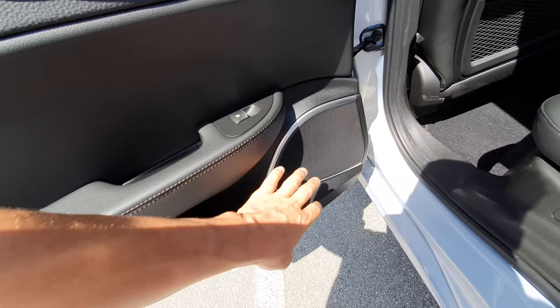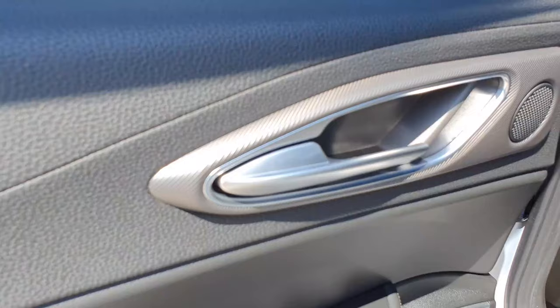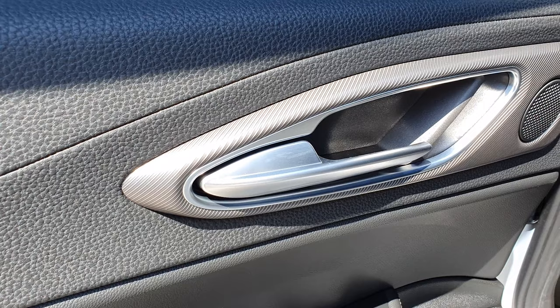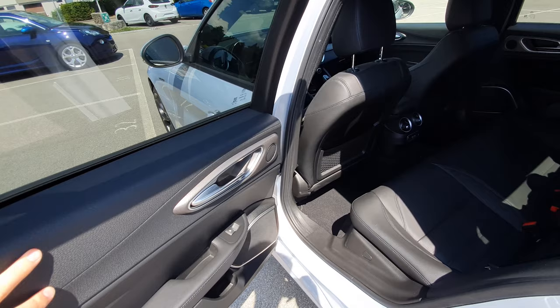You have the speaker, great, and you have another speaker here, and you have this beautiful trim. I never saw it in other cars. This is the first time I see it, but I like it very much. I don't know if you can see it so well on the video, but the quality is phenomenal. Very good, a lot of soft material, a lot of good quality on the doors.